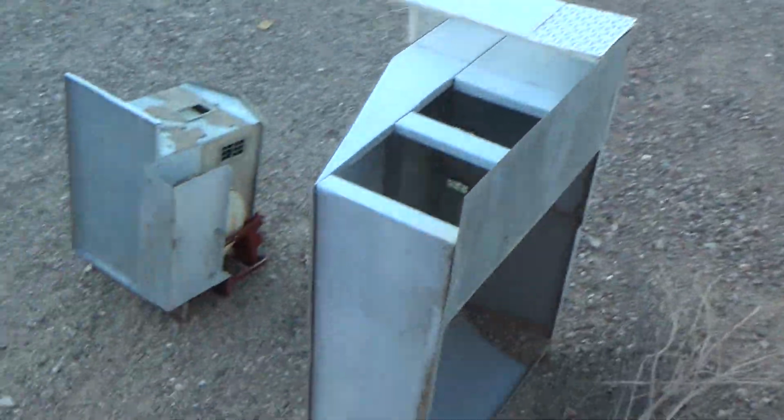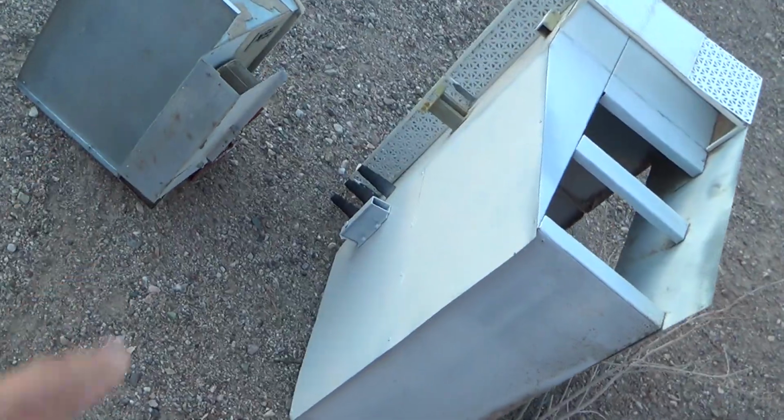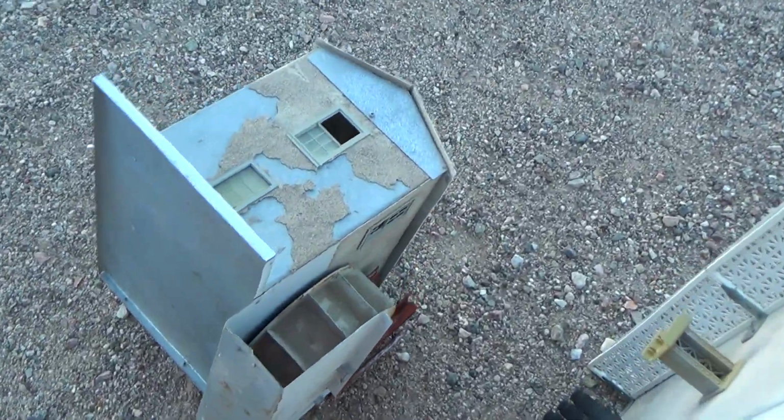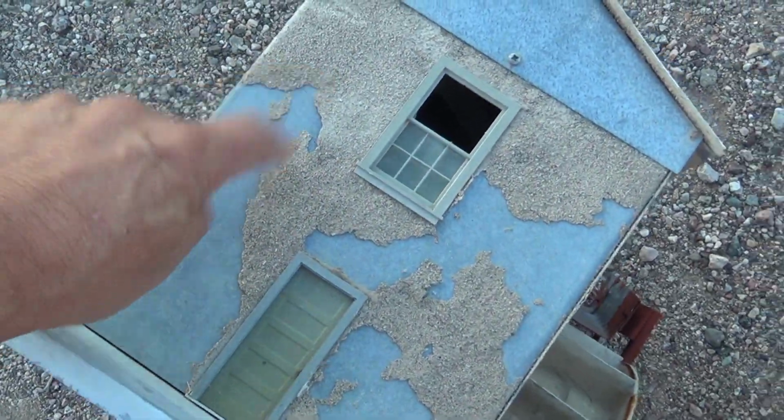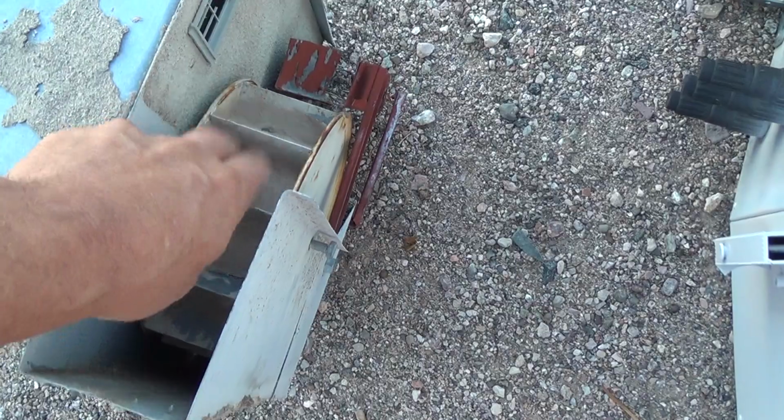It's beautiful. Here's some metal buildings to the side. Of course, I've got it laying on its side, but I'm going to use this stuff too. This was a water wheel that's not operating right now.